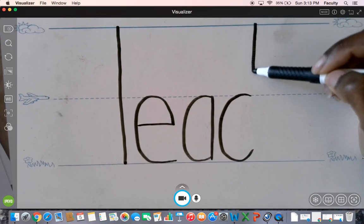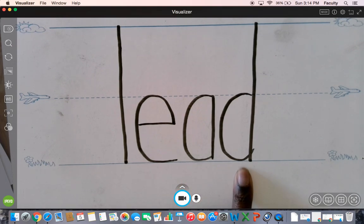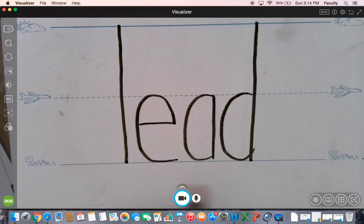So now we have L-E-A-D. What is the rule? If there's another vowel in the word, the first vowel says its name. So will this be saying eh? No, this will be saying E. So we have L, E, D. Lead. Like leading a line.